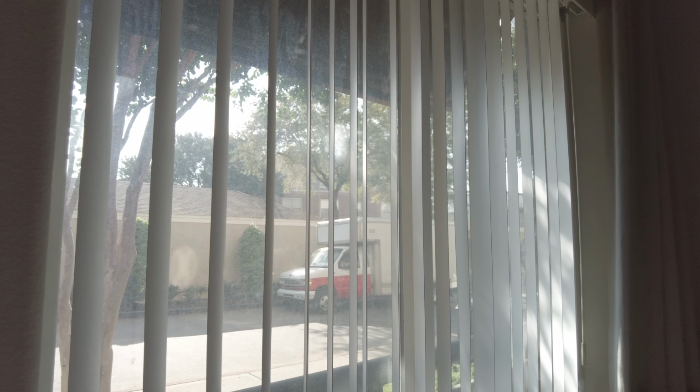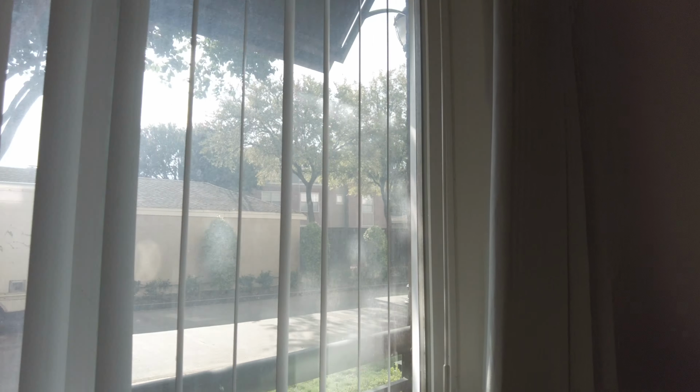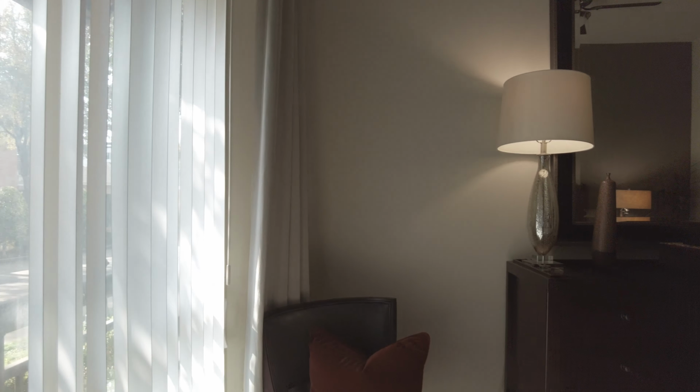Air and city noises. Now, this location is near the West Village. This is a little set off though, so you're not going to really hear a lot of noise in general here, which I personally like. But it is nice to just kind of open the window and see what it's like.